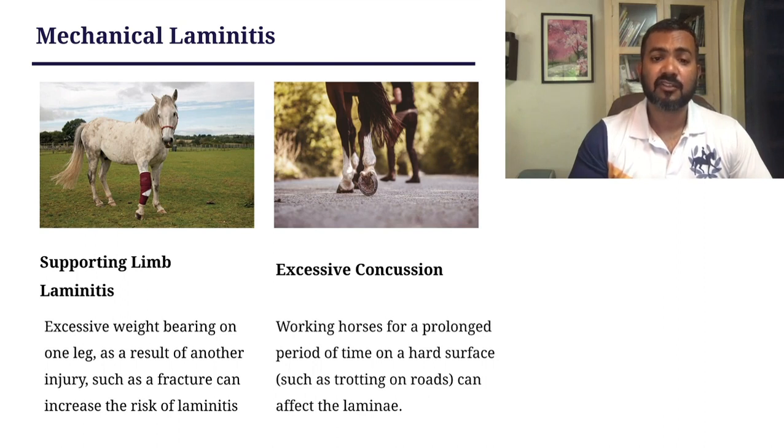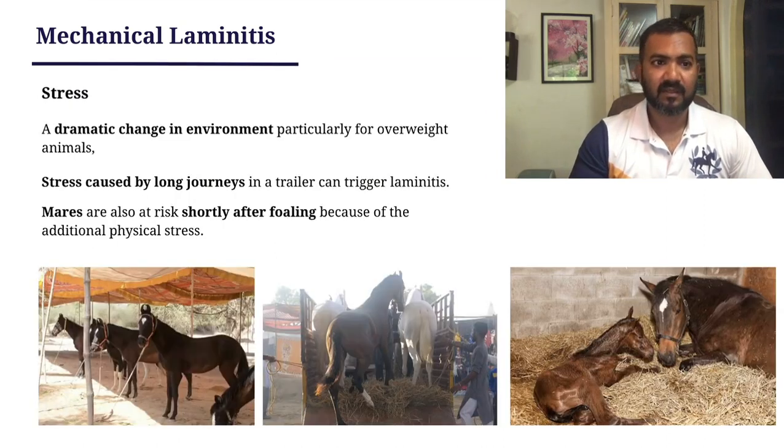Another possible area which could cause a laminitic attack is excessive concussion, or riding your horses on a very hard surface for too long. This can cause damage to the lamellae, the lamellar membrane in the feet, and over time also lead to a laminitic attack. Of course, one big cause of laminitis is also stress. It could be a dramatic change in environment, especially for horses that are very fat. You can have many different possibilities of what can cause it. The main thing you have to learn to do is to recognize that this is happening and try to act as fast as you can.